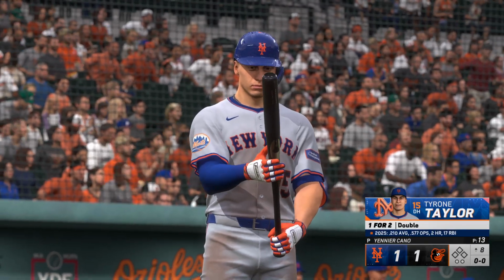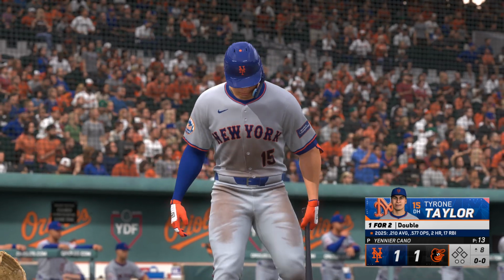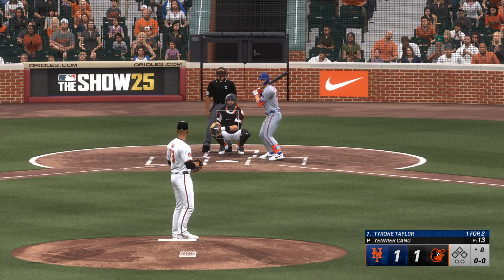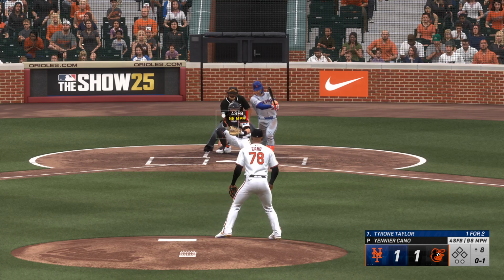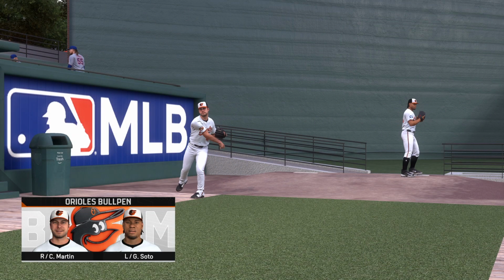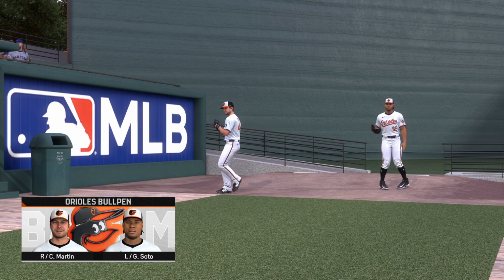Back now at Oriole Park. Now it's the DH, Tyrone Taylor. Now this guy, a player that if he gets on base has the ability to really be aggressive getting around the base paths. Late on that fastball. Activity in the bullpen. Corbin Martin is up and throwing for Brandon Hyde. Soto, the power lefty, up as well.